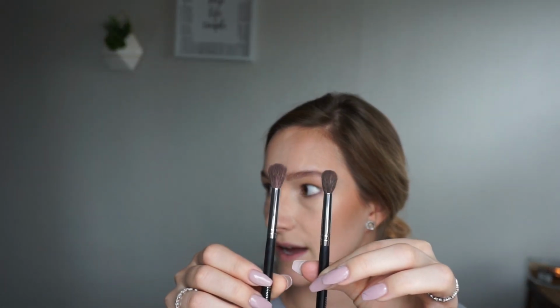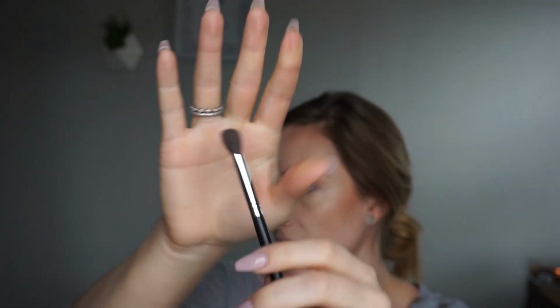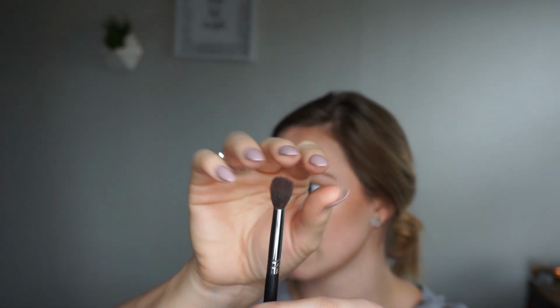shade. I'm going to be going in with the little sister to this brush. As you can see, this one's just a little bit fluffier. This one's a little bit denser. This is the M535 brush, and it looks a little bit like this. Again, it's very fluffy but also dense. It will hold a lot of product. So this one I will be using to bring it in a little bit lower in the crease.